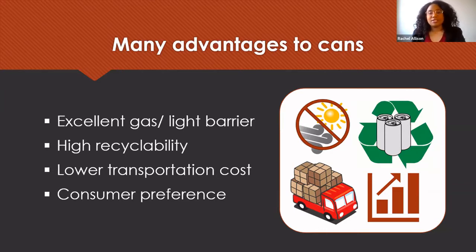A third advantage is that cans are very lightweight, and therefore they're less expensive to ship compared to conventional glass. And for an equivalent amount of wine, a can is about 30 times lighter than conventional glass. And then finally, the canned beverage markets are growing, and they appeal to new consumer segments. You know, they're convenient, they're light to carry, they're available in smaller portions, and they're appropriate to a lot of venues where glass might be prohibited, things like beaches, concerts, and festivals.